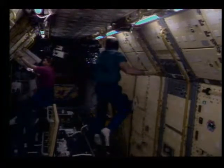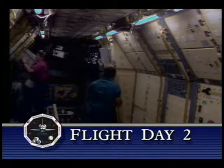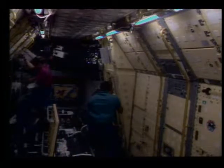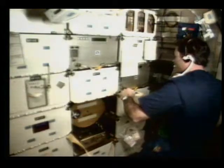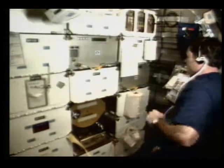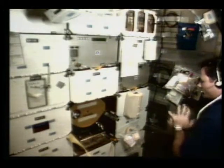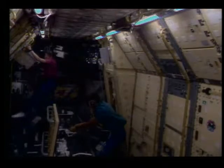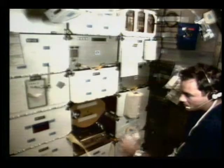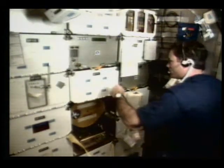Go ahead, Columbia. Yeah, I'm ready for PCAM activation. Copy that, Mike. Stand by one for any instructions. Okay. And you guys ought to have downlink from the mid deck if you want it. Columbia, Huntsville. Right, Glenn. Yeah, Mike, they're ready to let you go ahead and activate those PCAMs. Okay.